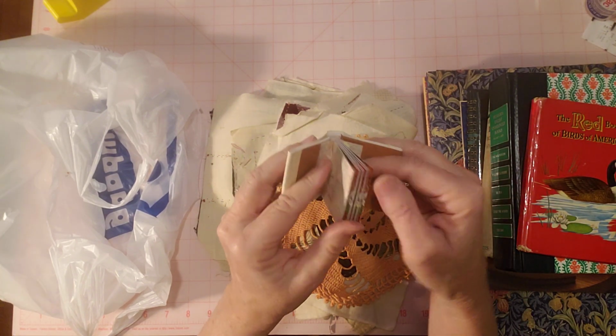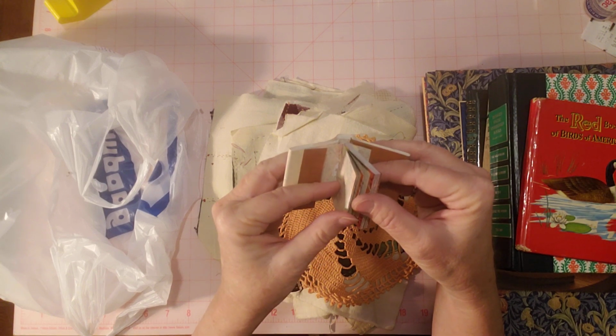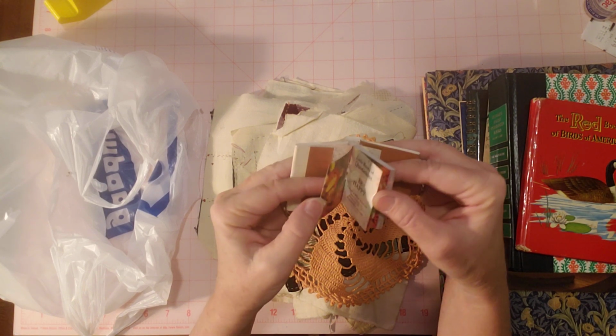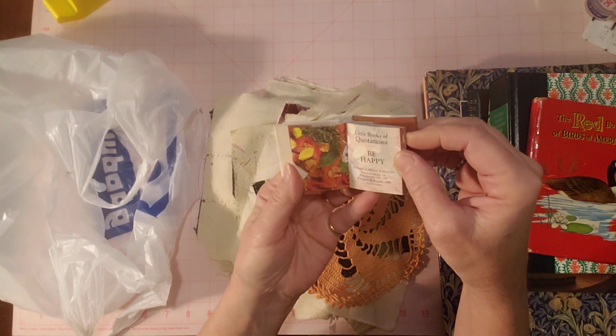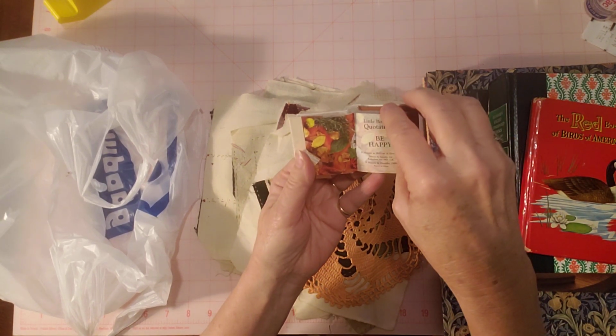Let's see. I did look at the copyright because I see mini books and most of them are new. And this one seemed like it had a little bit of age on it. Let me see if I can find the date again here for you.